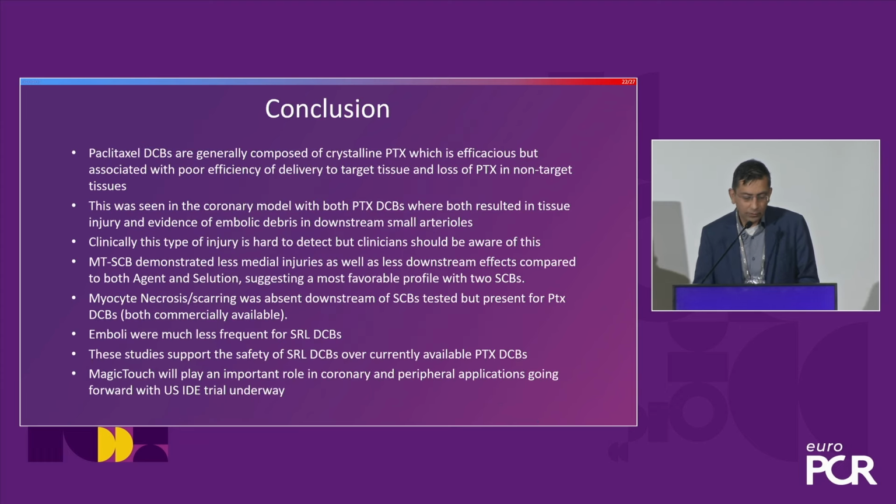So in conclusion, I think generally paclitaxel DCBs are composed of crystalline paclitaxel, which is efficacious. I'm not here to deny it doesn't work, but it's associated with poor efficiency of delivery to target tissues and loss of paclitaxel into non-target tissues. And you see that again in the coronary model in multiple studies that I've shown you. And you might not detect this clinically, but it doesn't mean it's not occurring.